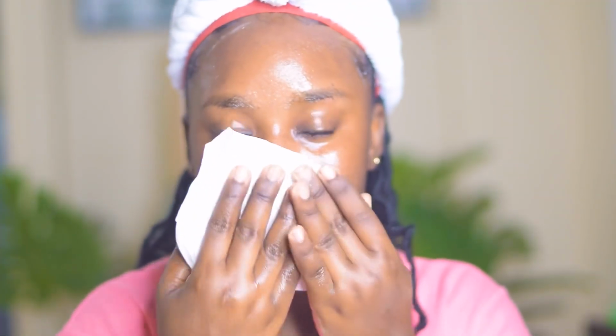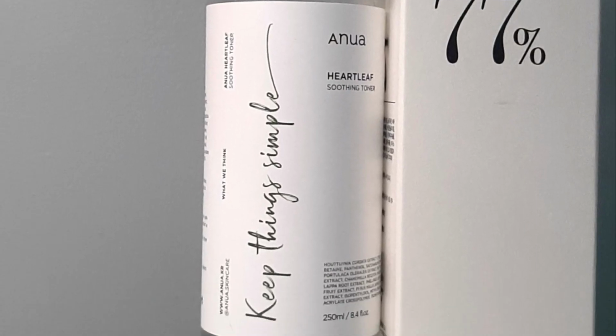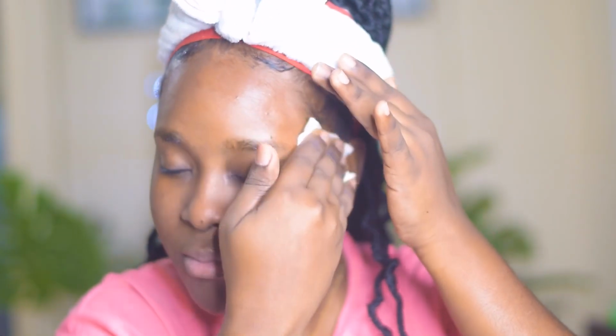So what I am currently using now is the Anua Leaf toner. This is a very soothing toner, guys, and it's excellent because it helps to control sebum, and it also hydrates the skin. It has this particular ingredient called Houttuynia cordata, which is supposed to help with getting rid of germs. Whenever you're applying makeup, the dirt and everything from the makeup can leave germs. So this toner is going to be excellent at removing the germs, and it also helps to control sebum. That is exactly what I want to do during summer, and it's also very soothing.